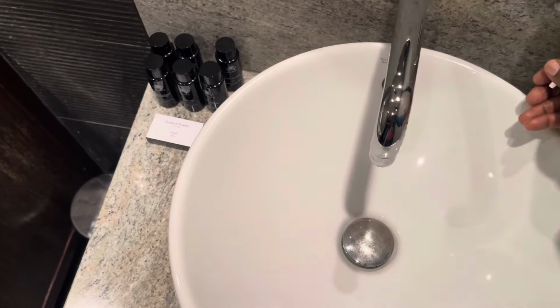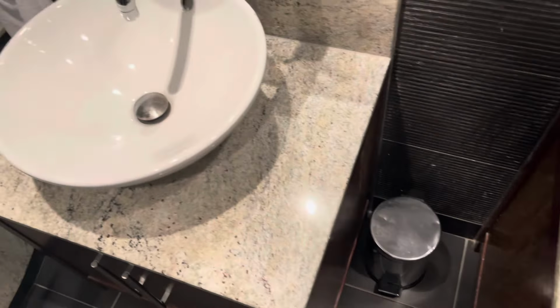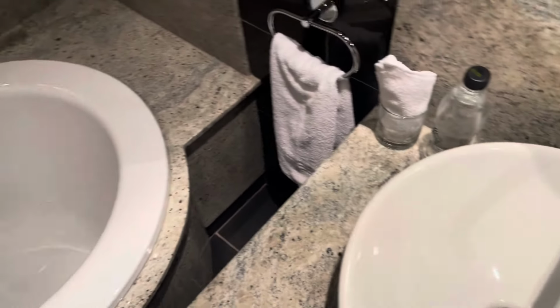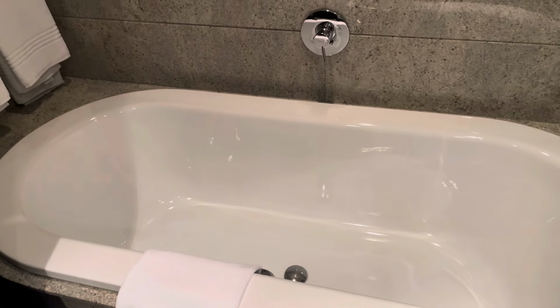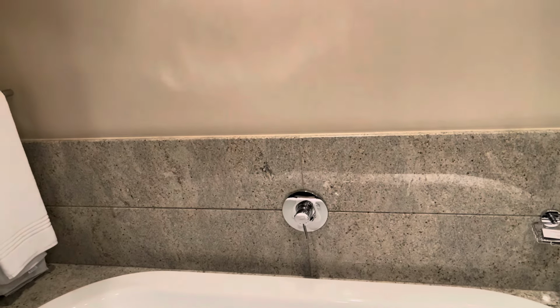Look at this. This is really nice. Nice strong water pressure. Beautiful. There's your tub. When you come to this hotel, you can surely relax. Now, this is the one bedroom that I'm showing you. There's the ceiling. Isn't that gorgeous? Okay, I'm gonna make my way back out.